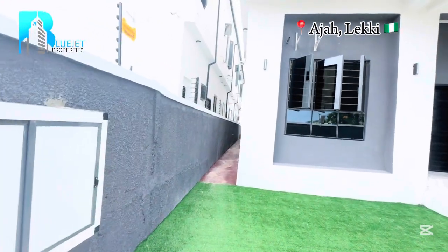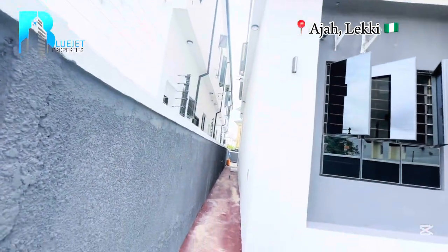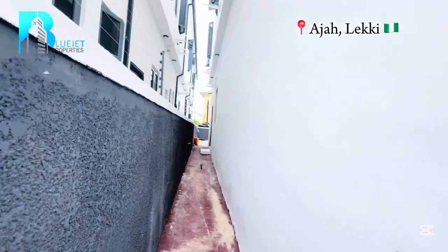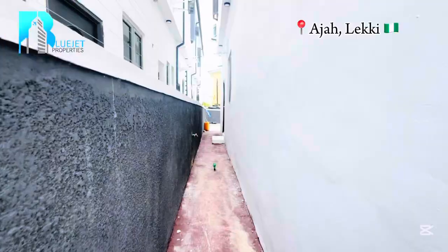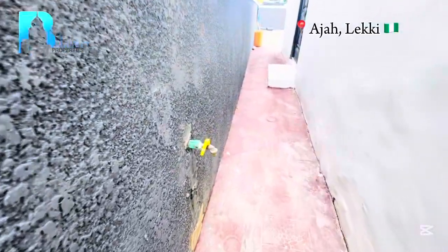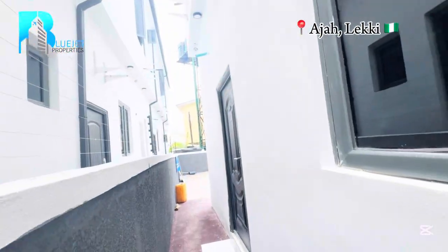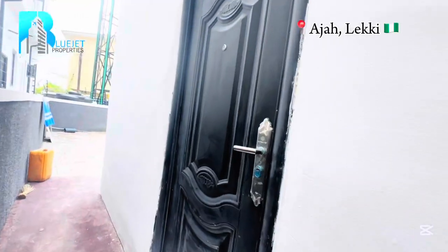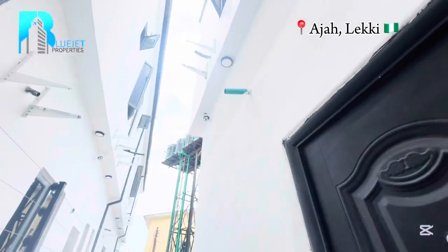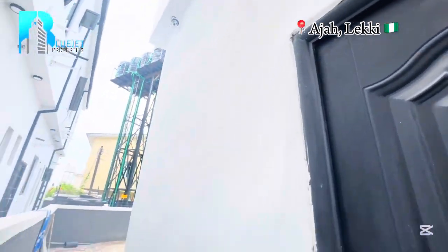Now moving ahead, one thing I want you to take note of is the AC hanger. You can see that they've done the AC hanger for all the rooms. Yes, all the rooms have their AC hanger, AC pipes. Just get your AC and you're good to go. So here we are at the side of the house, where we have a tap where you can easily fetch water, because it's close to the kitchen exit door. This right here is the kitchen exit door, which is currently locked. Over there we have a CCTV camera which faces where we're coming from.